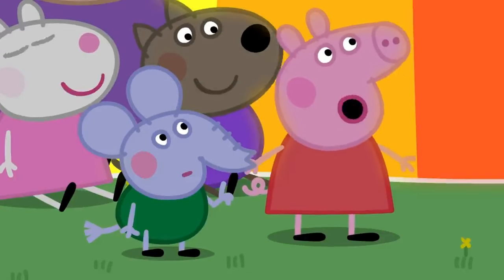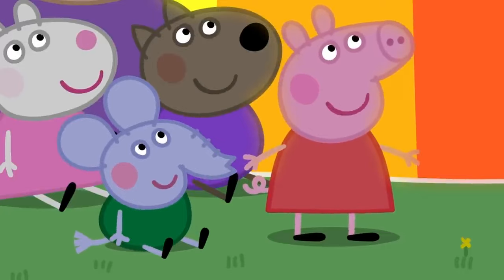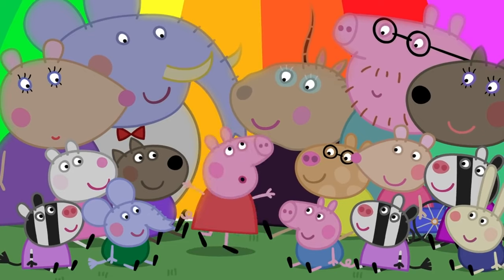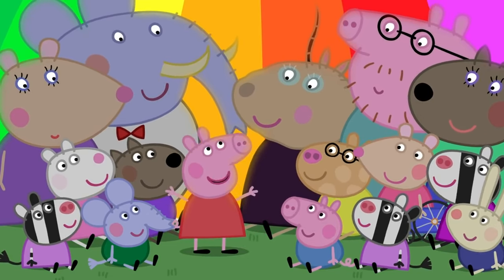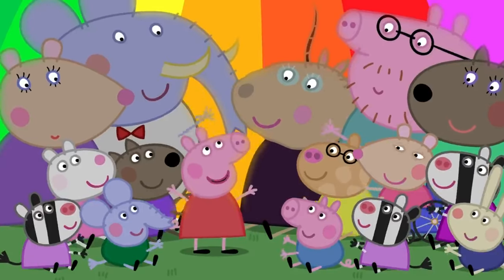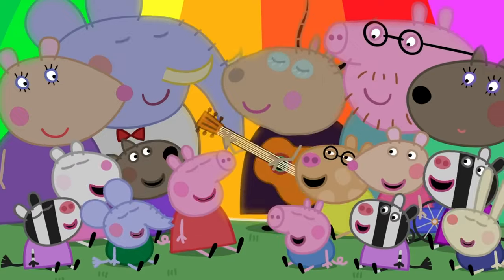The rainbow's here today. Rainbow, rainbow. Red and orange and yellow and green and purple and blue. Rainbow, rainbow, it's a rainy, sunny day. It's the best rainbow ever! Peppa loves parachute games. Everybody loves parachute games.